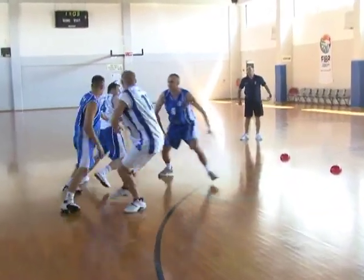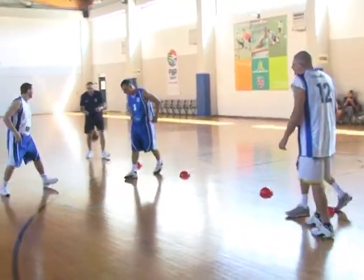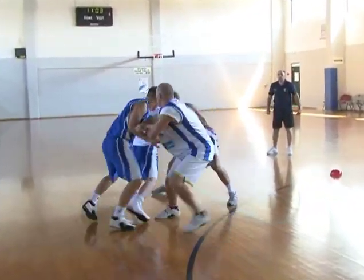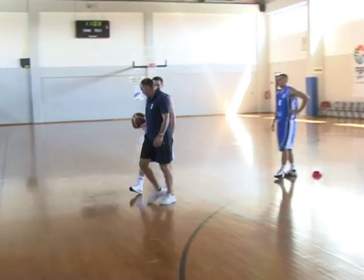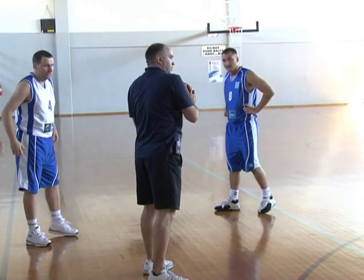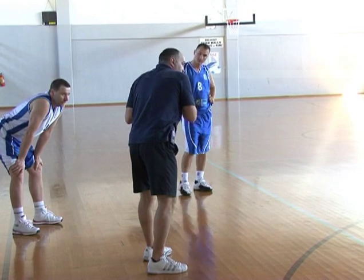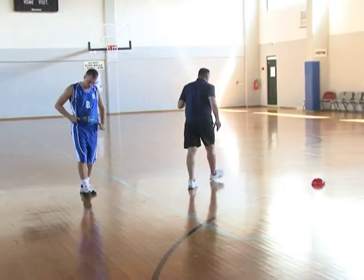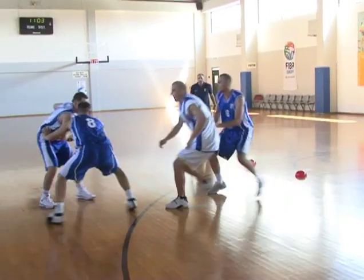Good. Okay. Do it again. Good. Good job. Do it again. Attack the ball. Attack the ball. Trent. Good. Stop. You don't need to go out before he got the ball, before he puts it on the floor. It's not a pick and roll if he got the ball like this. When he puts it on the floor is when you attack the ball. Okay? Don't attack him before he puts it on the floor. Let's go. Good.